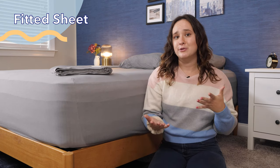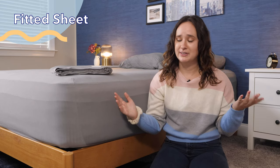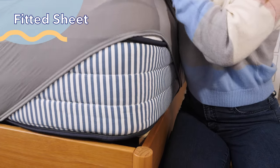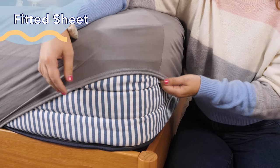Now, there are very few things that are more annoying to me than when my sheet randomly pops off my mattress in the middle of the night. And Purple has come up with a great way to combat this. They've included on the fitted sheet a really durable elastic band you can see here that will actually help the fitted sheet stay on the mattress throughout the night.